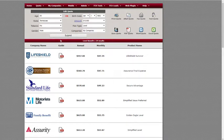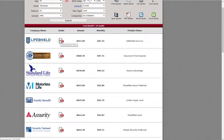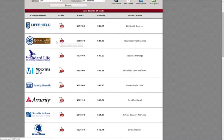Let's take a look at some comparisons. A lot of these companies you may not have heard of. That's fine. But there are options that are significantly cheaper. For example, Assurity, a very good company out of Nebraska. They're $10 a month cheaper. Mutual of Omaha is about $8 a month cheaper.